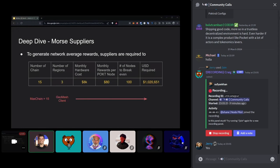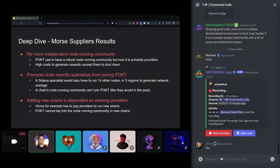So ultimately, it created a lot more requirements on suppliers, which is what leads to the $1 million worth of POKT you have to own in order to just break even per month. So what this did as a whole is you no longer have an independent node running community. Basically, most of the folks running nodes right now are providers, and they're also the ones very active in the chats talking about nodes. You don't have a lot of independent people talking about nodes in our community anymore. That wasn't necessarily the case a while ago. We had a very active independent community, but the economics favor those in the provider position.